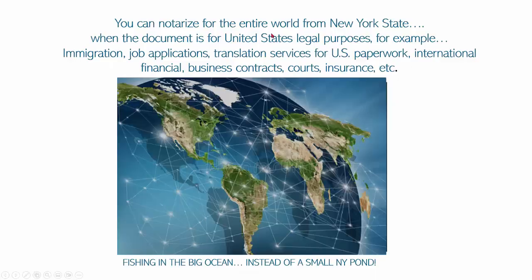You can notarize for the entire world from New York State when the document is for United States legal purposes. For example, immigration, job applications, translation services for U.S. paperwork, international financial business contracts, courts, insurance, etc. Anything that's related to New York State.